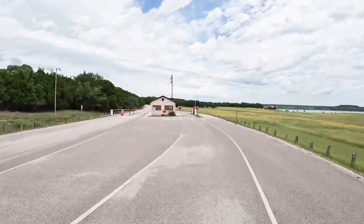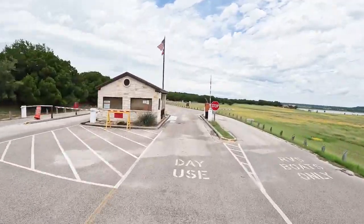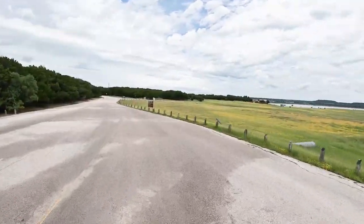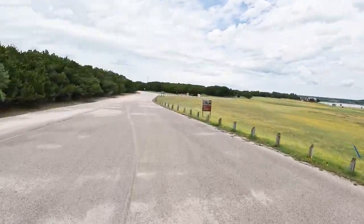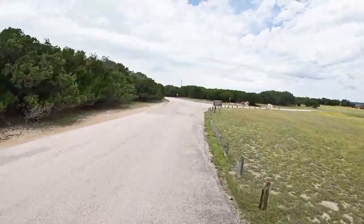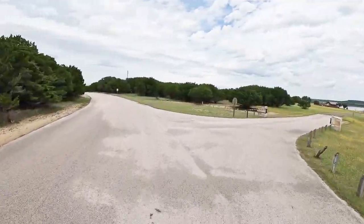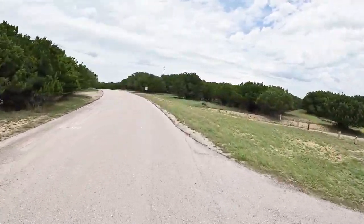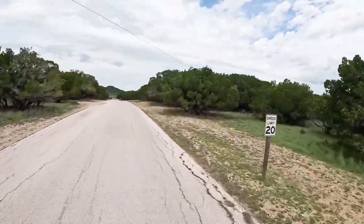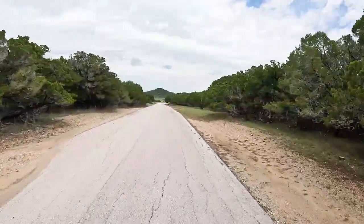Reservations on recreation.gov, and make sure you do not delete your reservation confirmation, because that will have your gate access code. All right, we're going to run down to the boat ramp, and we'll end up passing through the day use areas and finish up with the RV camping loop. Loops, plural.